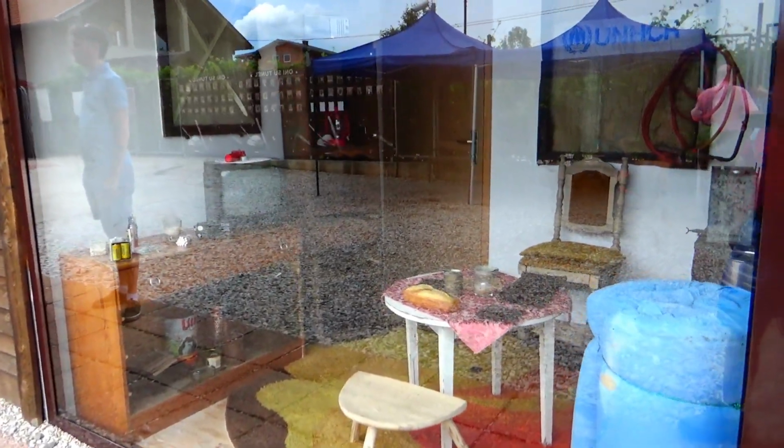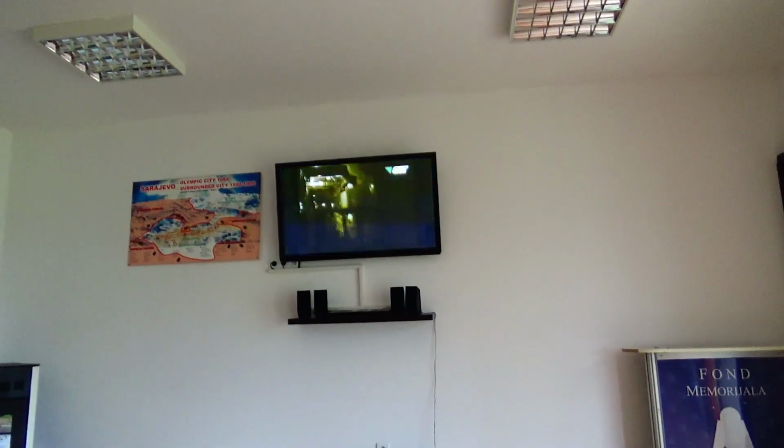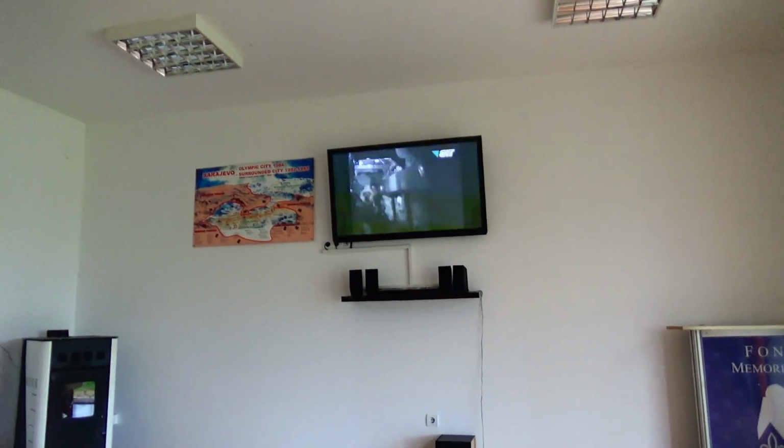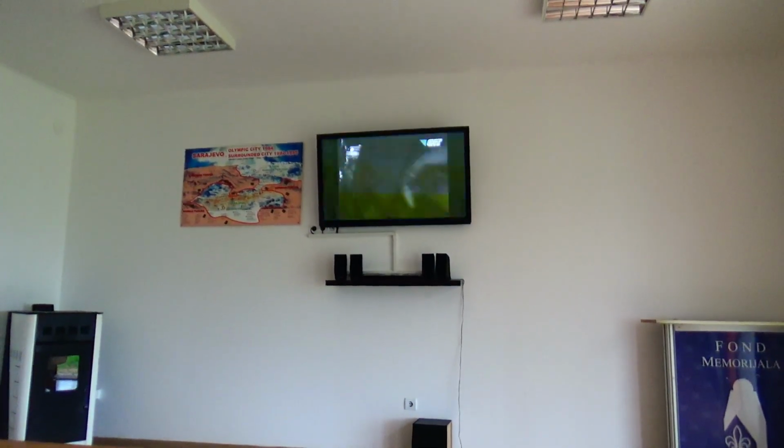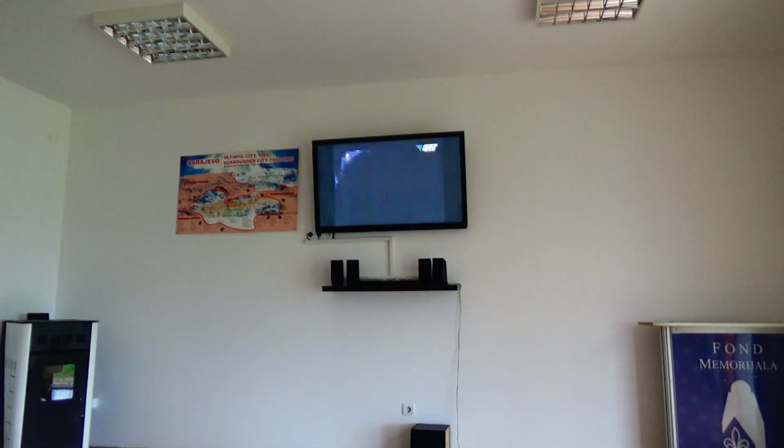So this is how people lived last time. This is more or less an example. And here's a video room. Just not to show too many spoilers, there's just a video room here where you can watch how they dug the tunnel and things like that. Basically the history.